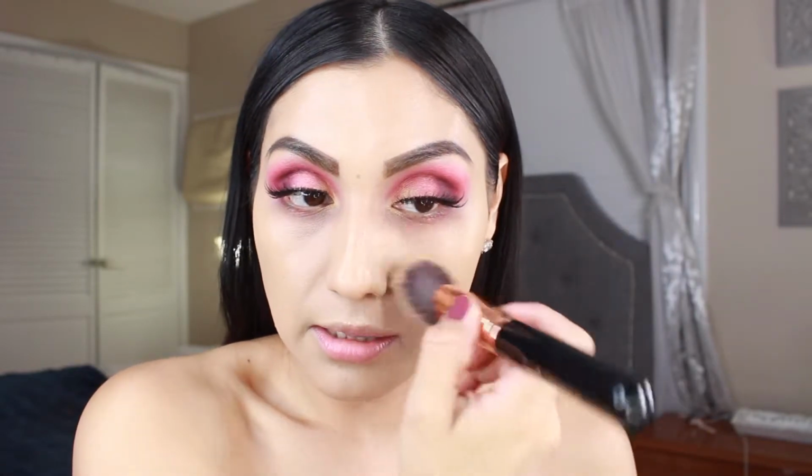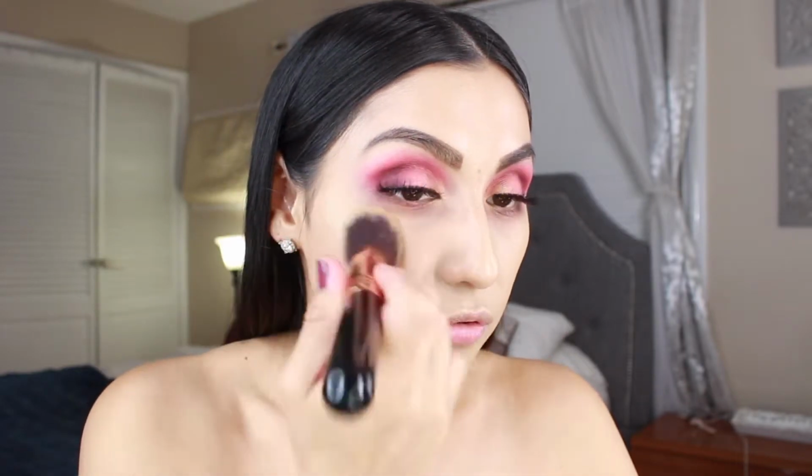So, I mean, it definitely covered that up after applying another layer, which is nice. So it's definitely buildable. It doesn't feel heavy and it doesn't feel cakey, which is a good thing. Feels very comfortable on the skin. Yeah, so far so good. I like it. We're just gonna wait a little bit and see if it stays the same. When it dries, does it oxidize or does it stay the same shade?